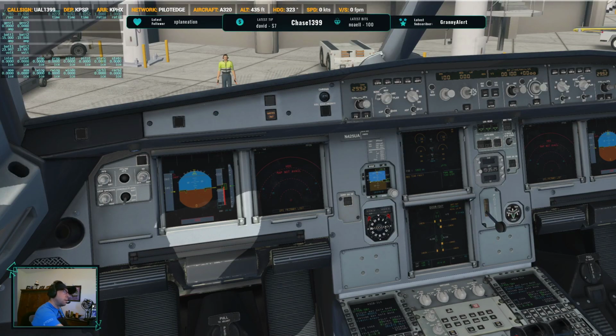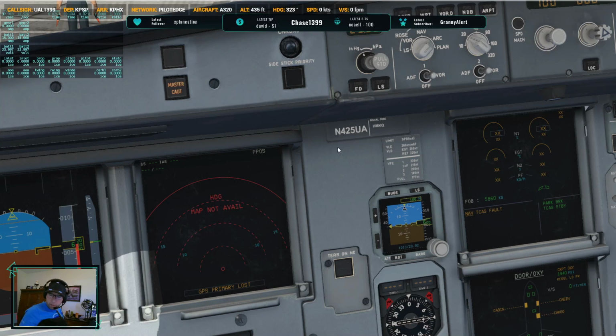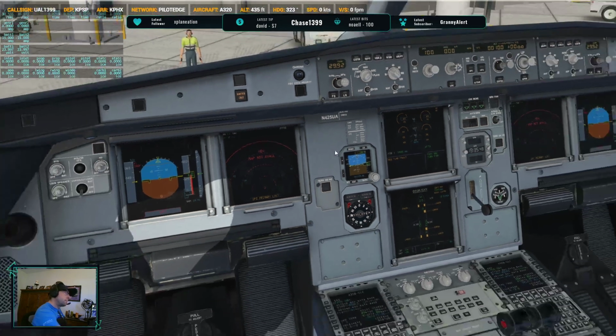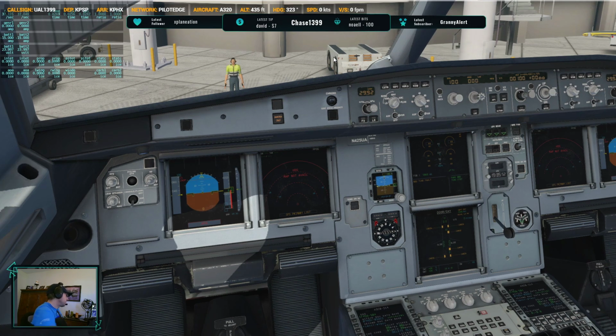And the starting fuel is 58.60. And 58.60 is 129,323. So that's 12,900. So that's plenty. All right, now that I got that knocked out, let me see what I missed here.